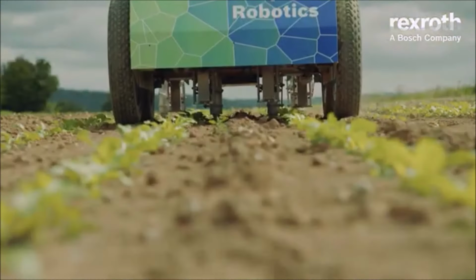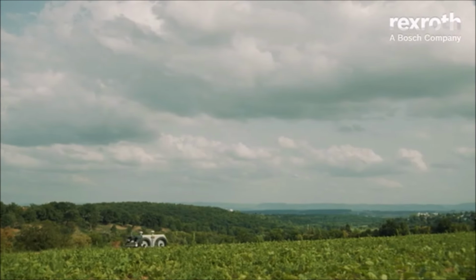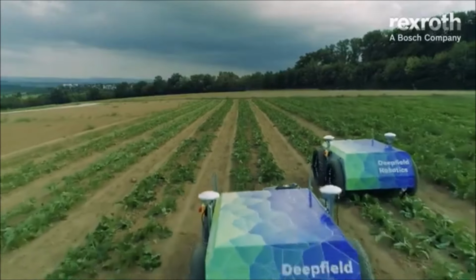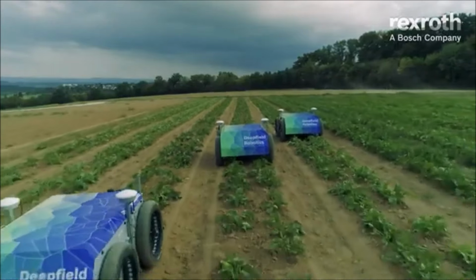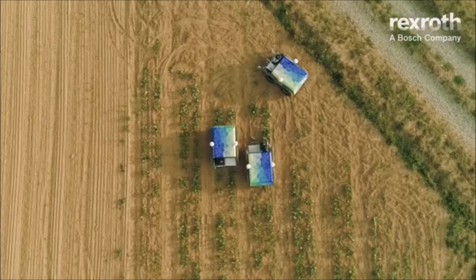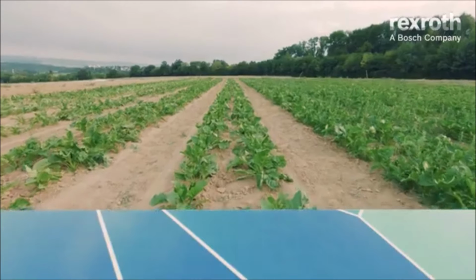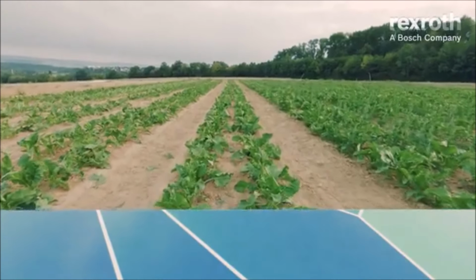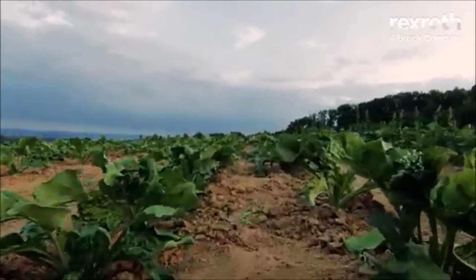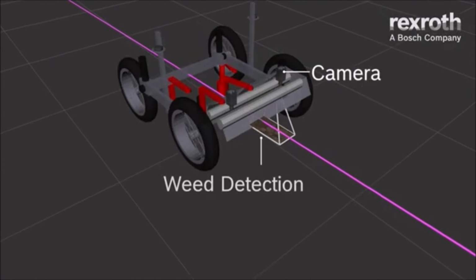the need for herbicides. It uses AI and machine vision to distinguish between crops and weeds, providing precise weeding that protects valuable plants while enhancing crop yield. Features: AI-driven technology for accurate weed identification. Reduces herbicide use, promoting eco-friendly farming. Increases crop yield with precise weeding. Operates autonomously in various agricultural settings.